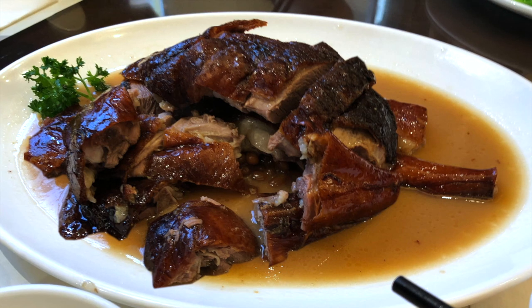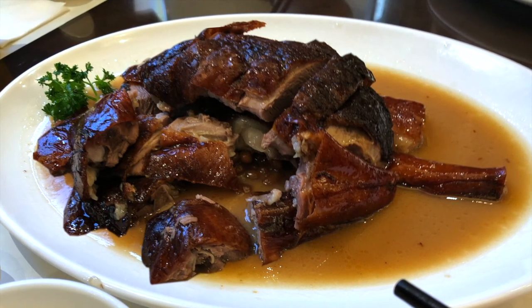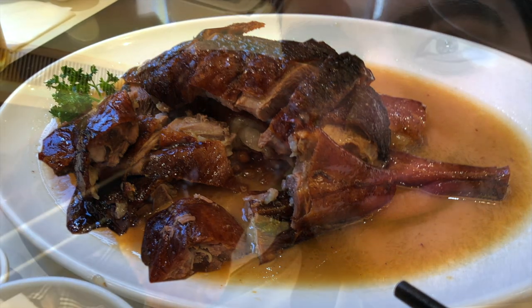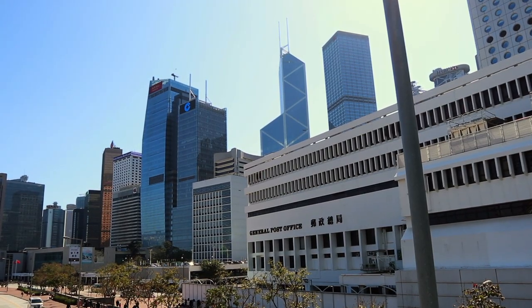Once I sat down and had the duck, I gotta say, it was the best thing I had while I was in Hong Kong. The crispy skin, the juicy meat, and the real kicker is that nice layer of melted fat in between. It's a lovely, beautiful, clear day in Hong Kong.